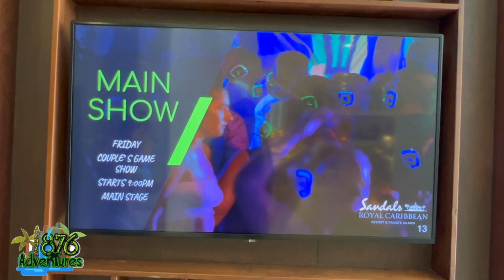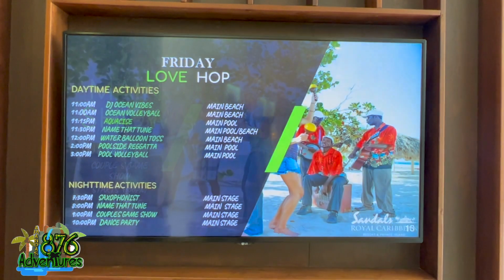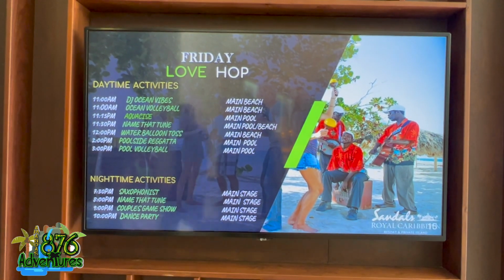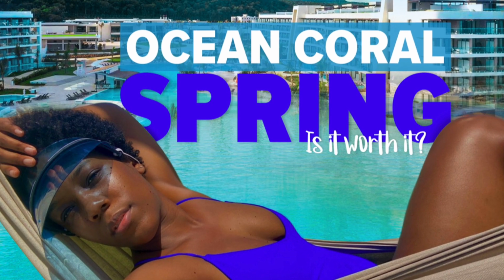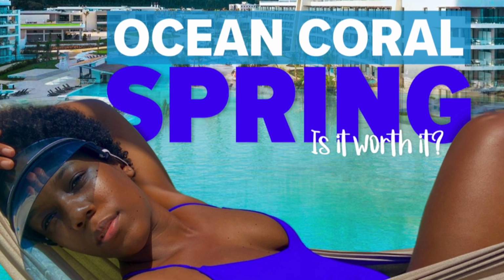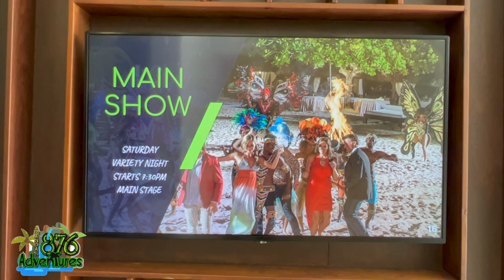Now, you're probably wondering what Ocean Eden Bay Resort looks like. I've never been on that side, but I've been on the Ocean Coral Spring side, which to me, more or less is one and the same, except one has kids, one doesn't have kids. I went to Ocean Coral Spring last year, around May or so. So you guys can check out that vlog as well. After you finish watching this one, check out that vlog.